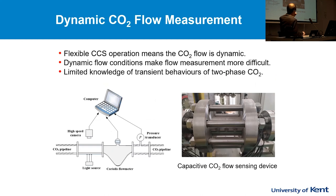Because the CCS system is often operated flexibly, depending on the power load and how the plant is operated, sometimes with rapid start, stop, and different power load, the flow rate is different. So flow is quite dynamic in the pipelines, and that makes flow measurement more difficult. We want total mass. We don't care about the dynamic transient properties, but we don't know very much about the transient behaviors of CO2, especially two-phase CO2. So we have a big system, as you can see here.